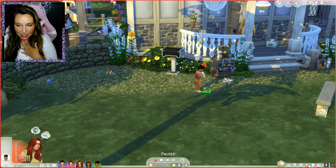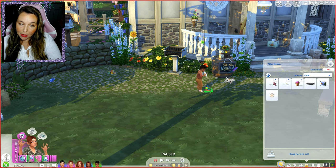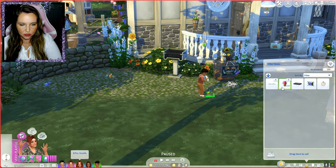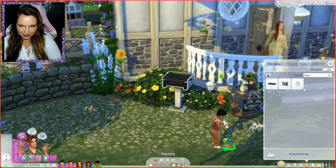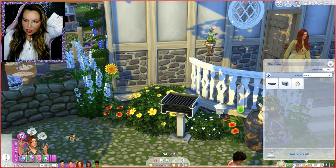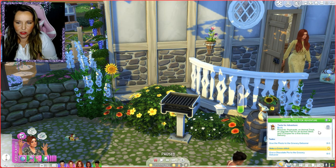We do need to run into town because we need to sell a bunch of our items. And Mama Hilda still has a couple items. We actually need to give those to Iffy as well, so we can sell all those while we're in town. She actually has one of these job things, and it's to give the photo to the grocery store. Give the chocolate pie to the grocery store as well.